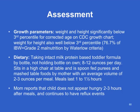When I assessed her, her growth parameters were as follows. Her weight and height were significantly below the 3rd percentile for corrected age using the CDC growth charts. Her weight for height also was well below the 3rd percentile. She was about 76% or 77% of her ideal body weight for height, which indicated grade 2 malnutrition by the Waterlow criteria. Dietary assessments revealed that she was taking intact milk protein-based toddler formula by bottle, but she wasn't able to hold her bottle on her own.